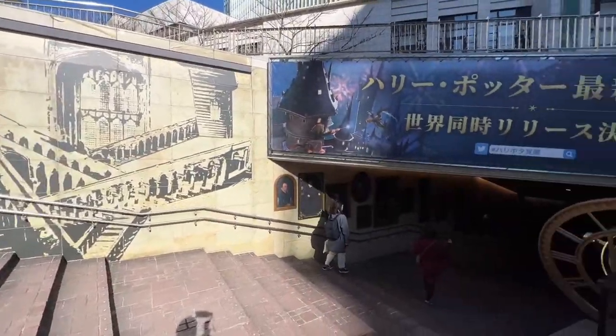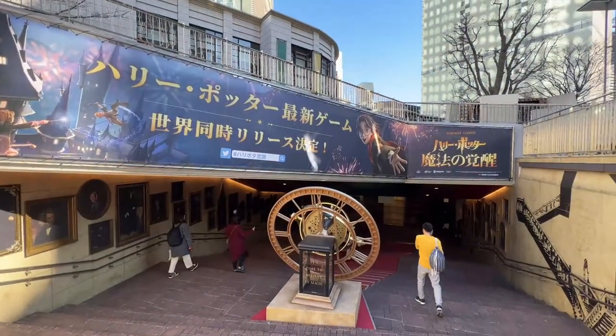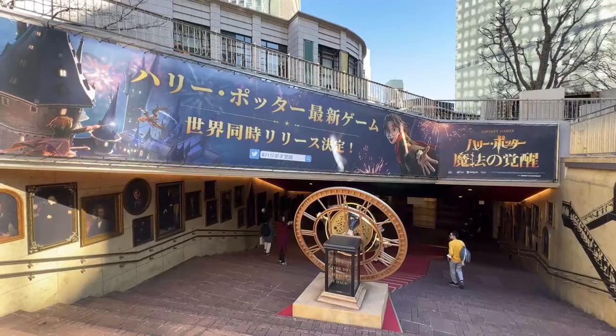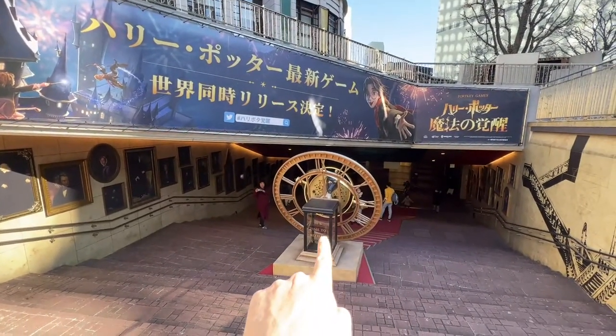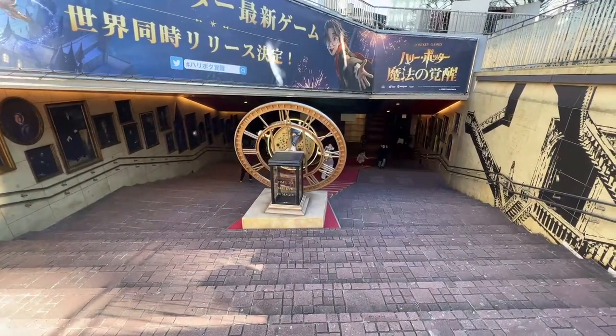And as I turn around, you can see the banner here, which is pretty cool. Hey, Laith, how are you? That's pretty time. I was reading the sign down there. It says time on there. It's pretty cool. It says here, it's time to believe in magic.